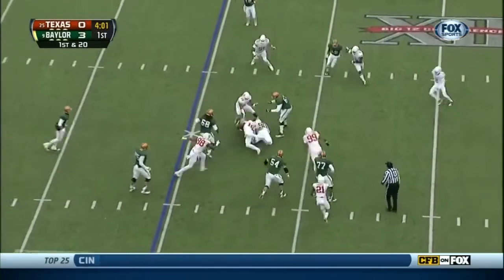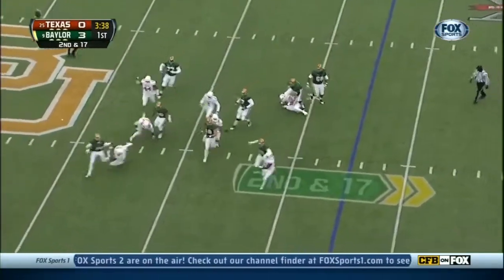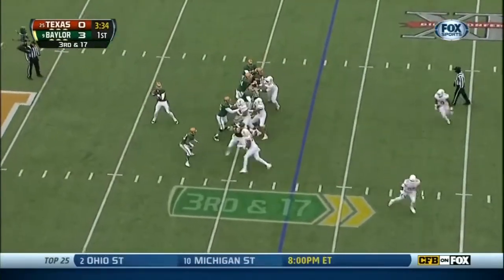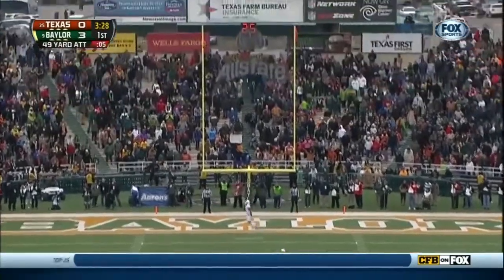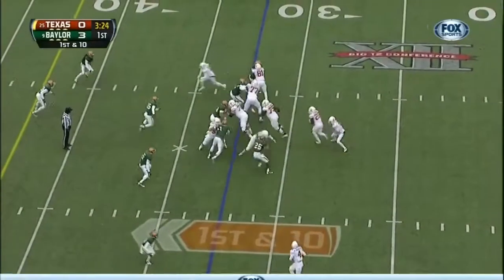On the ground on a stop and go. Seastrunk. Right now, second down and 17. Petty, for the first time, is hurried. Third down long. Petty on play action. Up top, throws a bad ball. That 49-yard field goal attempt. He's hit from 22 with a wind behind his back. No. This team would be in this position.